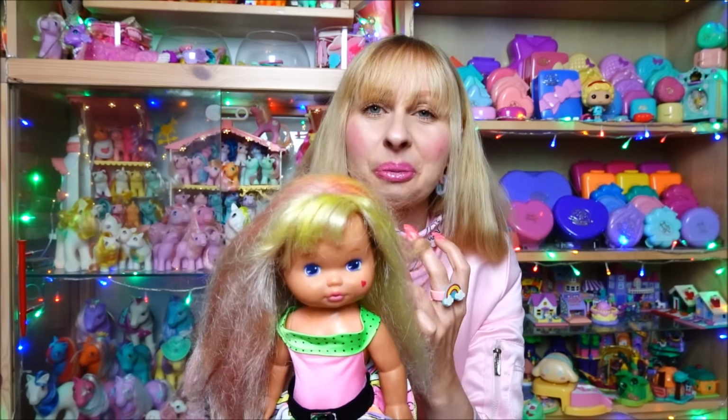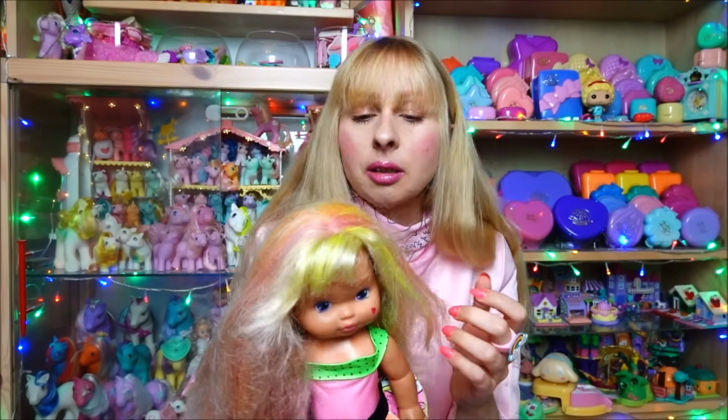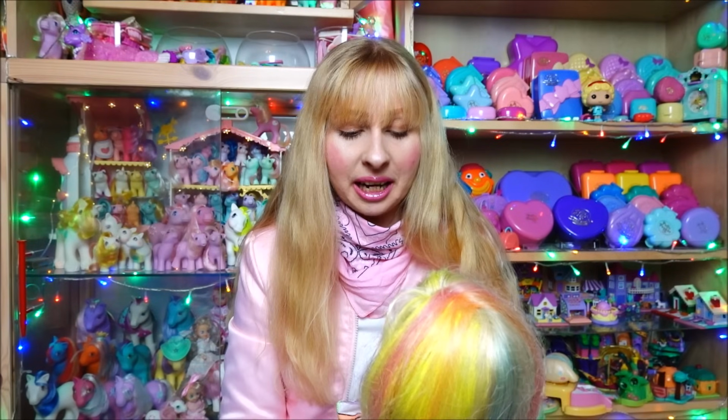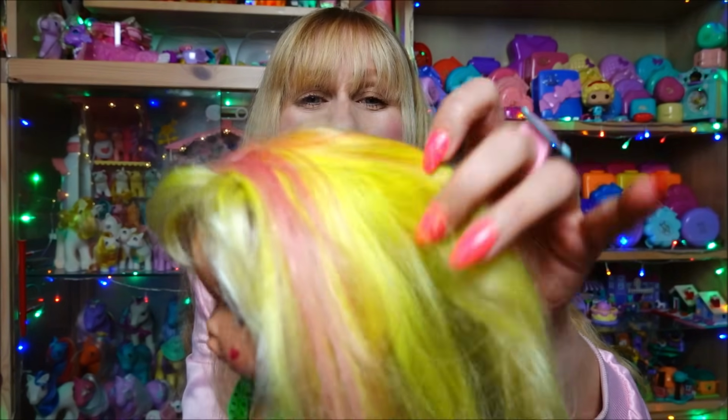But the little girls were really like, hey, you can have her for just €4. You can also have her for €3. They went down and down with her prices. And the reason why I don't necessarily need her, I have her, as I said. And then she has this yellow in her hair.